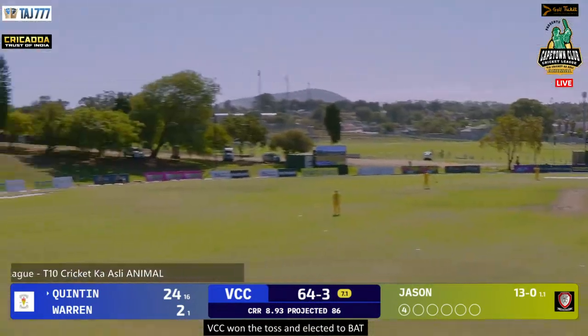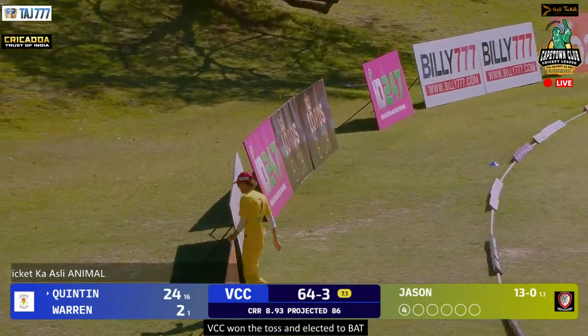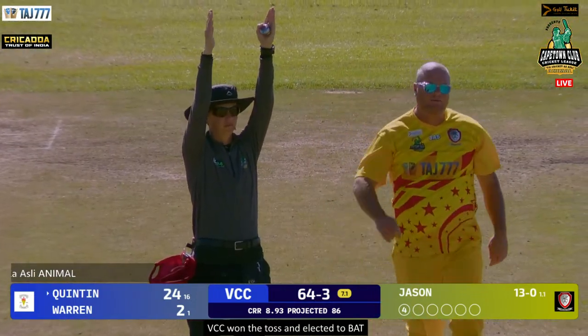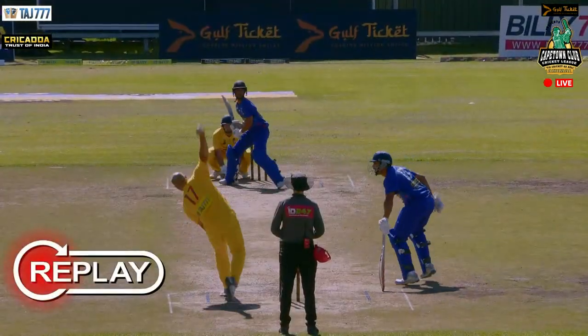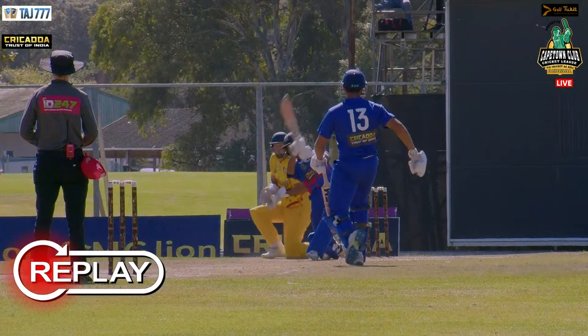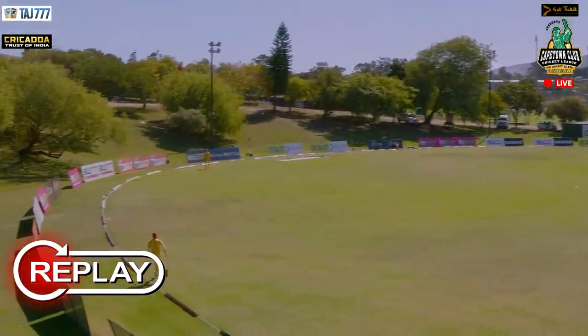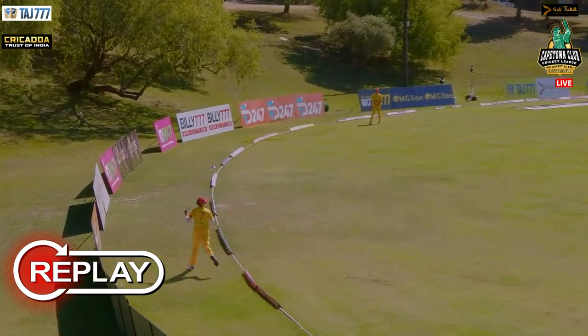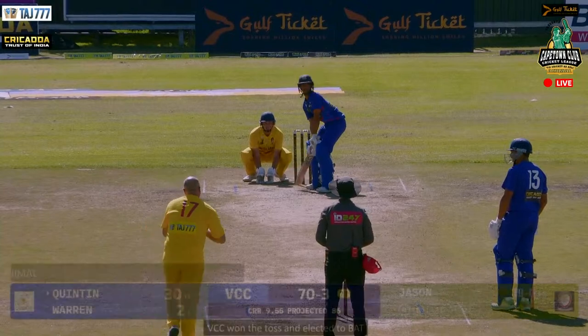He's gone again. That's going to be flat. That's going to be 6. That's going to be a flat 6, let me tell you. That never got off the ground. Didn't go that high indeed, but he's hit that flat and he's hit that sweet as a nut. Same option there from Quinton Dreyer, but much bigger, and gets a 6. First was a 4, now a 6. Jason under pressure.